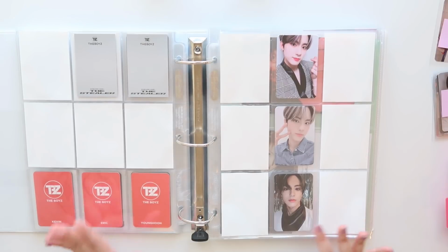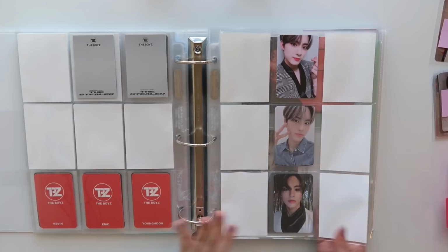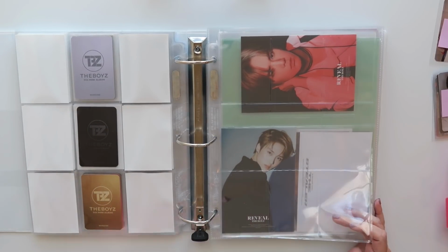Our Makestar page. I don't know what my lighting is doing. Hello, let's fix that. I'm so sorry. Sometimes my camera just decides to start auto adjusting everything.